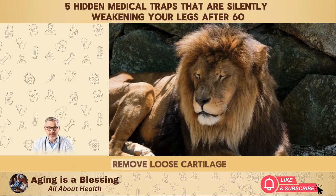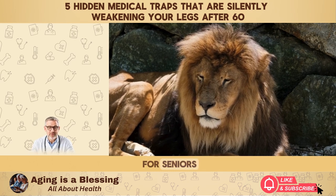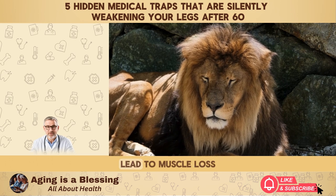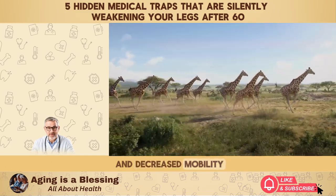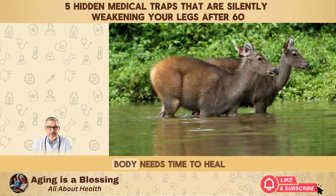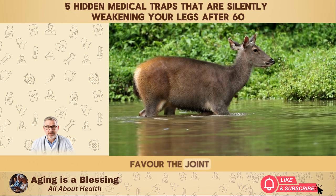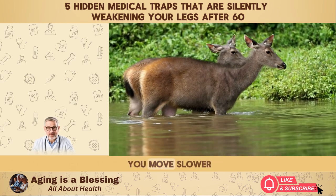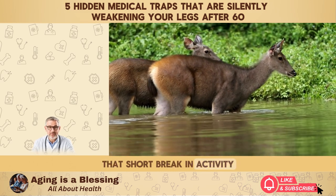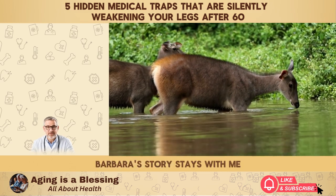Doctors recommend it to remove loose cartilage or smooth out arthritis. But studies show that for seniors, these procedures rarely improve pain long term, and more often lead to muscle loss and decreased mobility. Why? Because after surgery, even something small, your body needs time to heal. You walk less. You favor the joint. You stop using stairs. You move slower. And if you're in your 70s or 80s, that short break in activity can turn into a permanent decline in strength. Barbara's story stays with me.